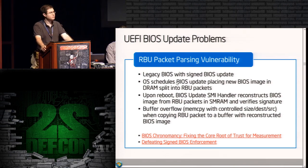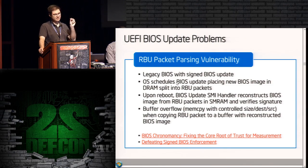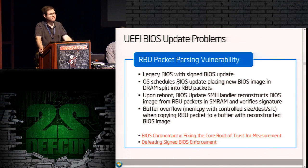Similarly, a little while ago, MITRE published an interesting thing with the update packets. So BIOS updates often break up the update into a bunch of different little sections, right? Which then need to be put together after you reboot and you're going to actually install the BIOS update. Well, what they found is that when they were putting this together, they were taking the fields of these packets and they were using that in a mem copy, and then they could basically use maliciously formed packets to take control right as you're doing the BIOS update itself.